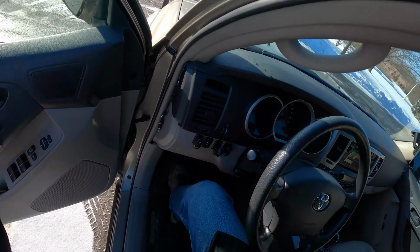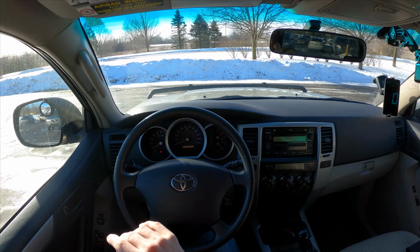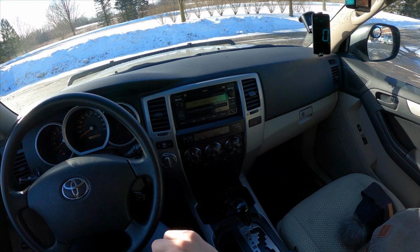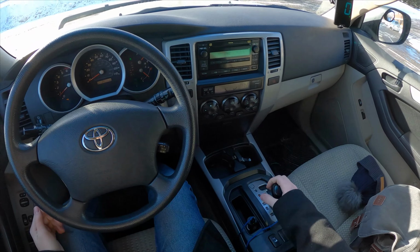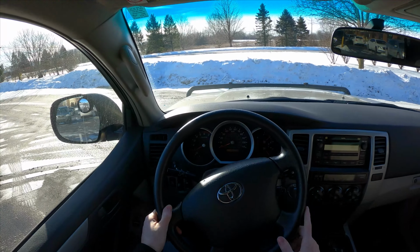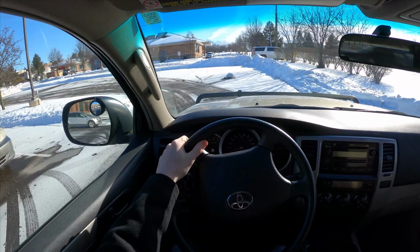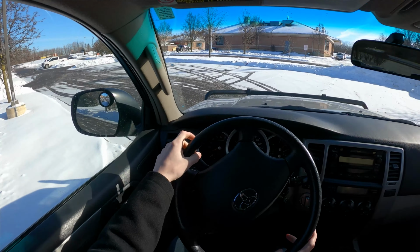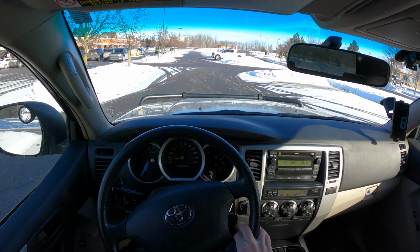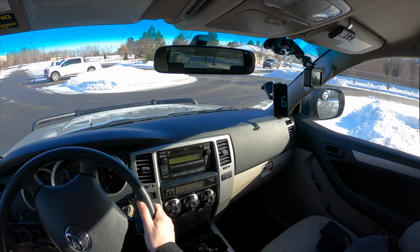So why do we do this test? Well, the EPA Highway Fuel Economy Test, which gives this 4Runner 18 miles per gallon in its stock form, only averages 48 miles per hour. We know there are people who take their vehicles out on long road trips on the highway and would like to know what sort of mileage they can expect in the real world. Not only that, but obviously this 4Runner has some tasteful mods and is quite old. We've got 241,000 miles on it. So it'll be interesting to see what sort of fuel economy we get.